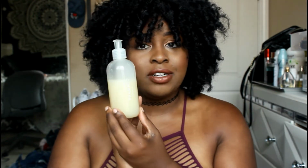Mine is named Function of Munchkin because they've called me Munchkin ever since I was a little kid. And then I got the smaller size of the shampoo. And guys, I have to say, number one, their fragrances are on point. I also got them non-colored.